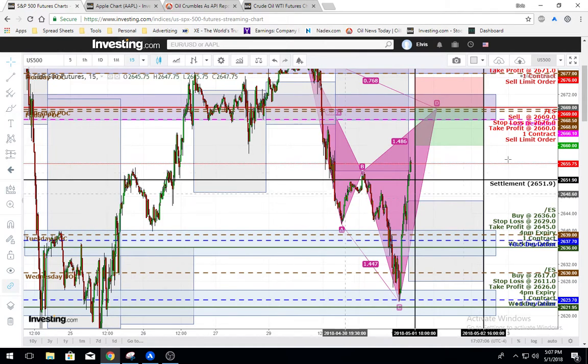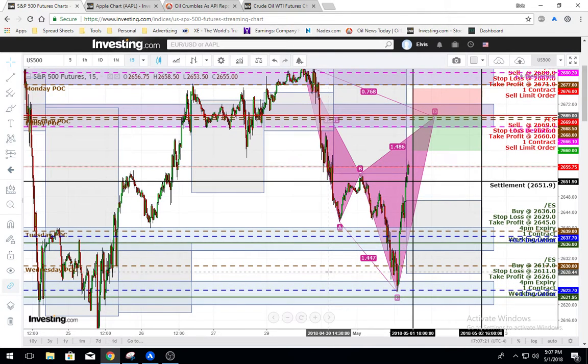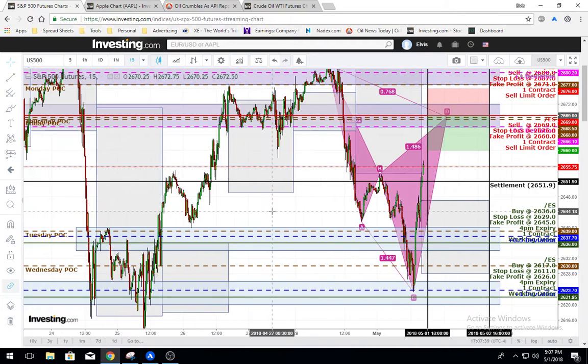Alright, what we're looking at is this deviation, actually, for math. It ended up landing at 2623.5, which is exactly what was the low for the day when we did the deviation calculation. Our point of control for today was 2639, which also coincides with the push order block, and that's part of the reason why we took profits there.